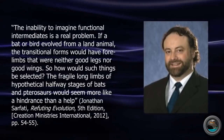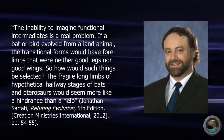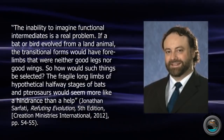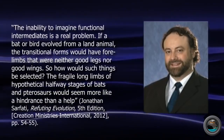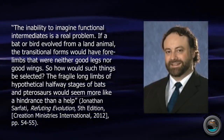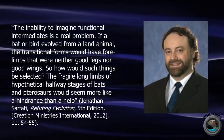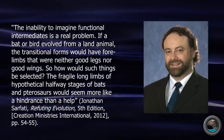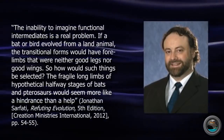A final word on transitional forms from Sarfati, quote, the inability to imagine functional intermediates is a real problem. If a bat or bird evolved from a land animal, the transitional forms would have forelimbs that were neither good legs nor good wings. So how would such things be selected? The fragile long limbs of hypothetical halfway stages of bats and pterosaurs would seem more like a hindrance than a help, unquote.